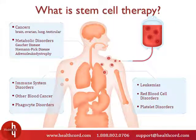Scientists have been using hematopoietic stem cells for over 60 years to treat blood disorders and diseases of the immune system. Hematopoietic stem cells are stem cells that give rise to other blood cells and immune cells in our bodies. Cord blood is a source of hematopoietic stem cells.